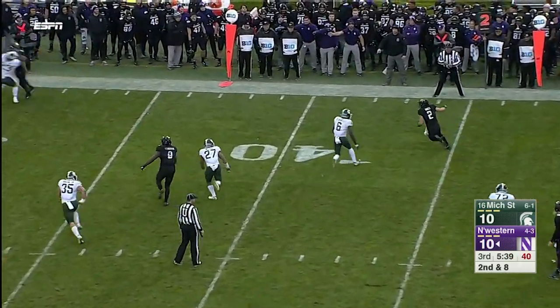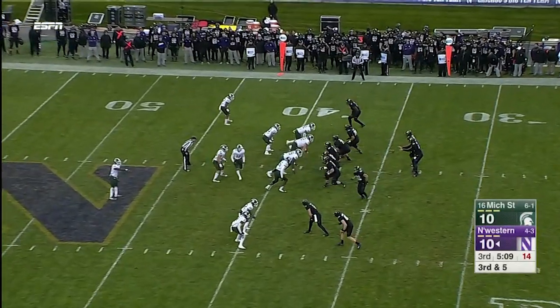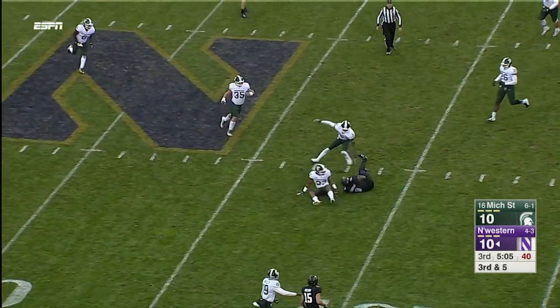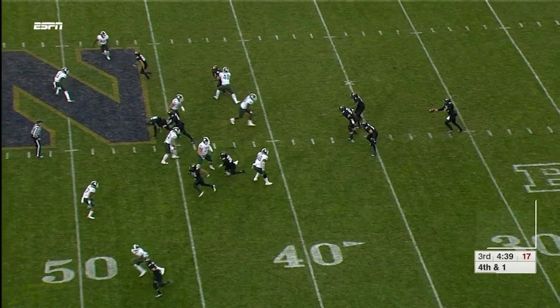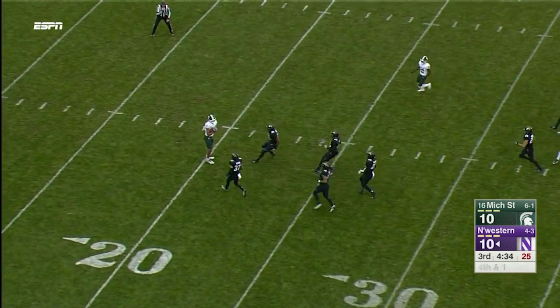Thorson had Jackson, instead he hits Nagel. The outside edges and jamming numbers inside of the box. On third and five, Thorson has his receiver. Nice wander to White. Fair catch.